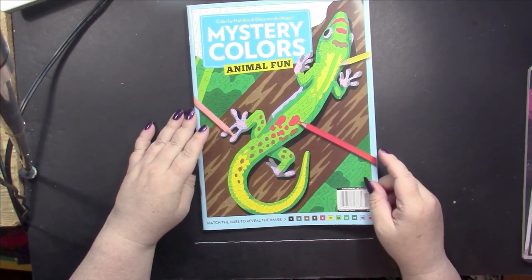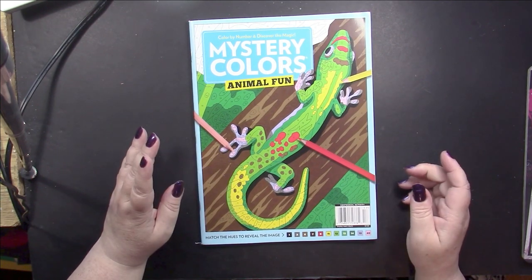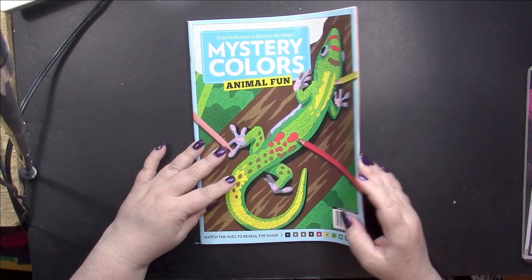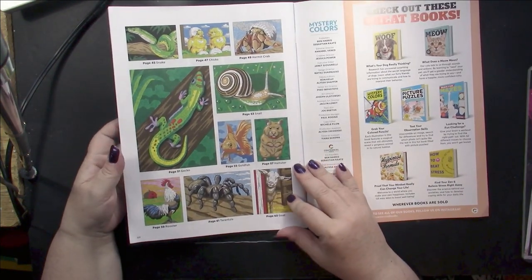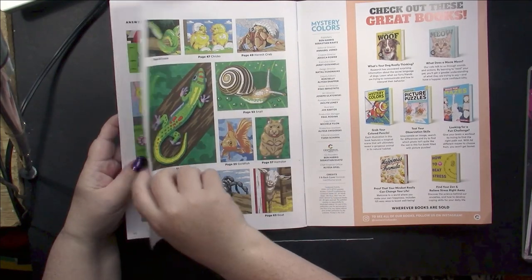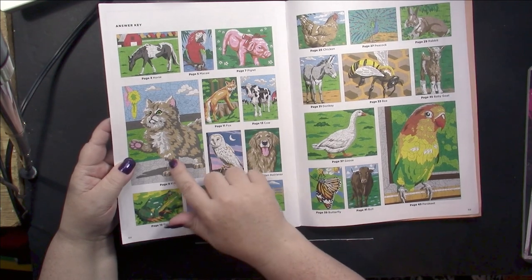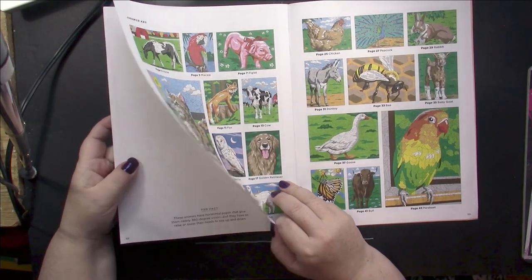And then I was delivered my Mystery Colors magazine, which I am not happy with at all, because it contains books from the first couple of issues. Pets and farm animals is from what people are saying, but I'll tell you right now that it does contain, well, let's take a look at the back. It does contain tons of books from pets, because I've finished that. This one, that one, that one, that one. That's my Canadian Bacon page. And the others are from one of their other books.